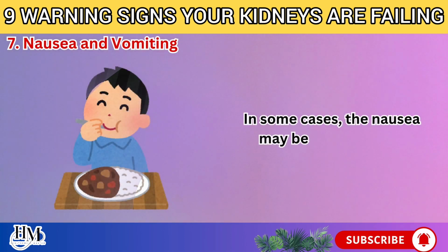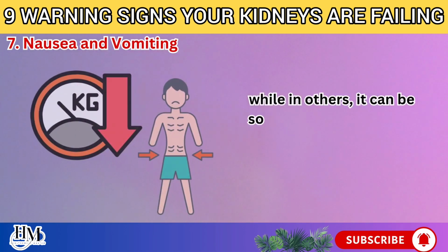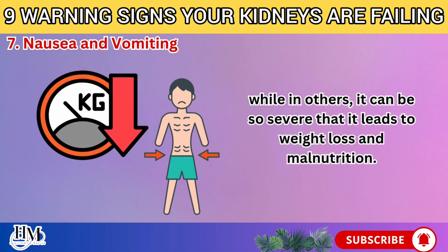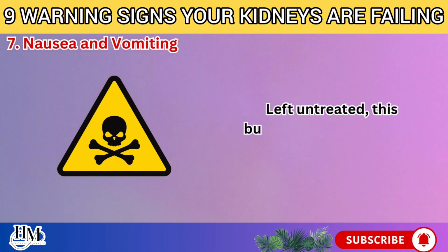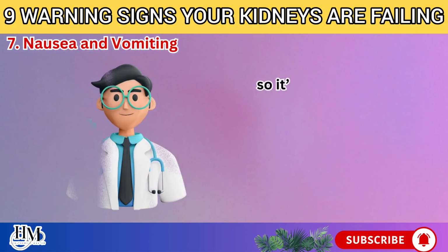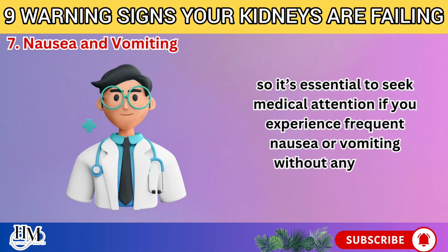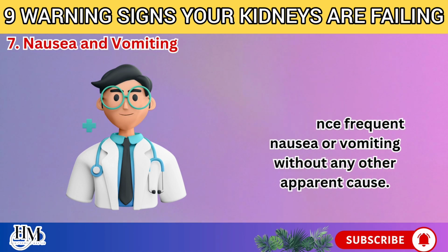In some cases, the nausea may be mild and only occur after eating, while in others, it can be so severe that it leads to weight loss and malnutrition. Left untreated, this buildup of toxins can lead to serious complications, so it's essential to seek medical attention if you experience frequent nausea or vomiting without any other apparent cause.